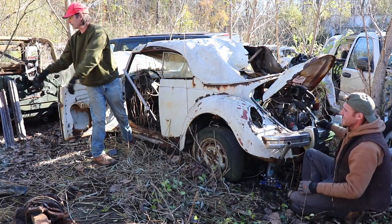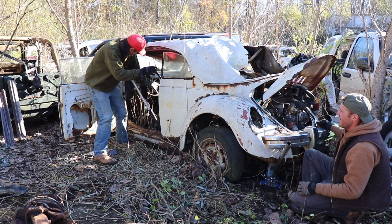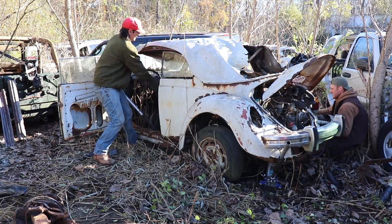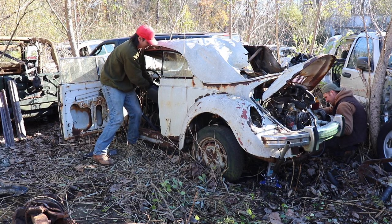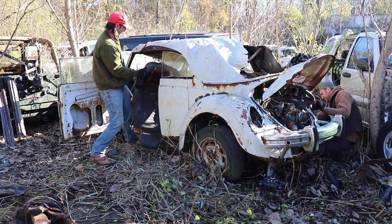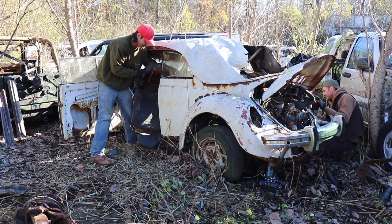Nice looking seat. All right. Hey, brake on by any chance? I don't know yet. I'm trying to get all this out. See if it's in gear, see what's going on. Oh yeah, the e-brake's on.